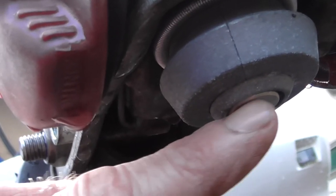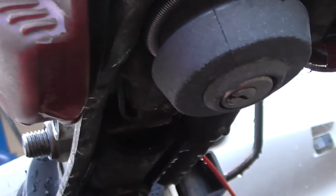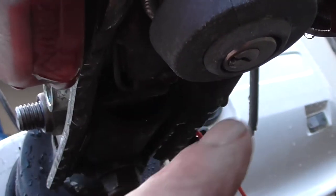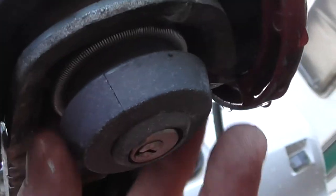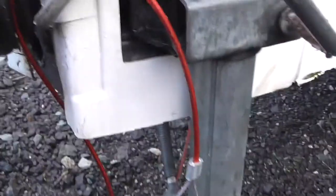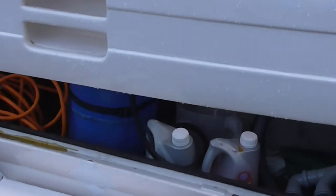Put a key in there, turn it, and this tumbler comes out. Then you put an Allen key up inside it. Turn it anti-clockwise to release it, and then this pulls out. It's also got on it a new snatch chain. I put that on after the other one broke. Let's cover back down.